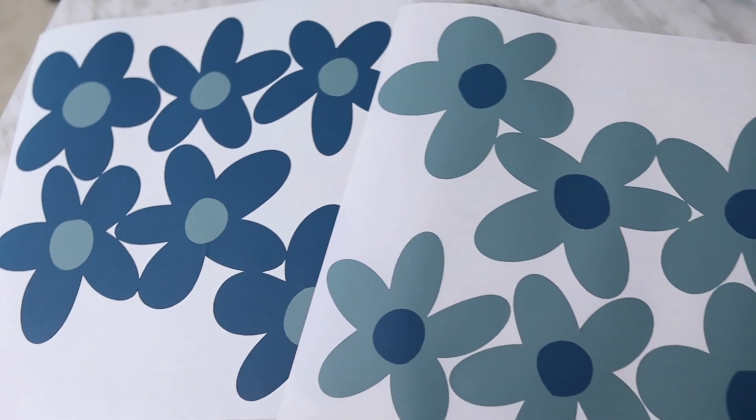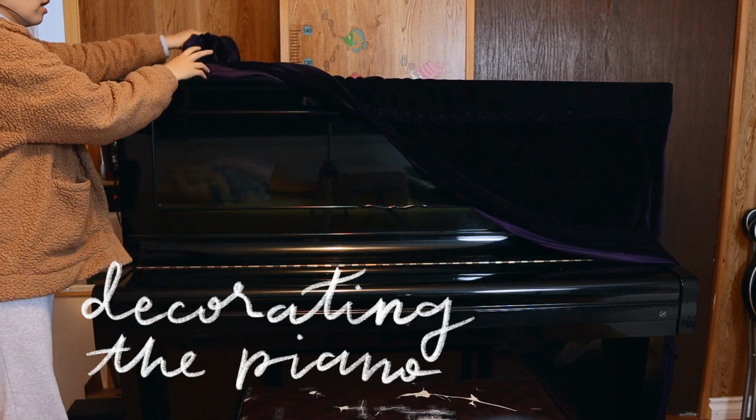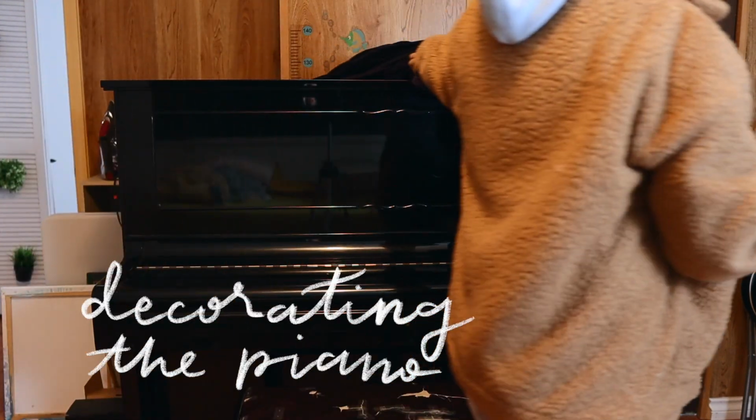Now that I think about it, this piano is probably my oldest friend, and I'm not a very good friend to it, to be honest, because I've been playing with its feelings for 16 years. This is actually a funny story.